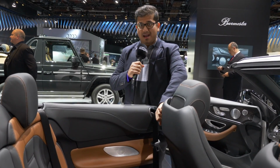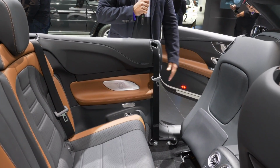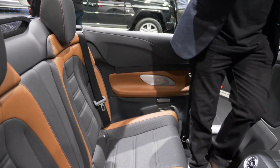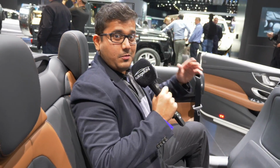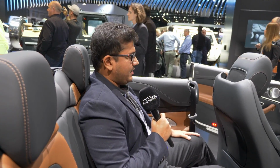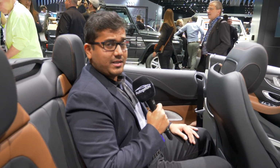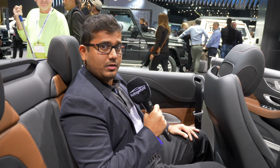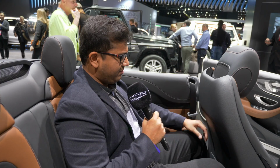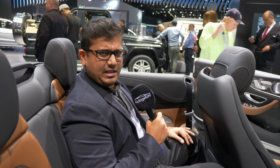Now let's take a seat in the back. You can flip the seat forward, and like I said, the driver's seat moves forward automatically. For my size, this is very easy to get into, especially when the roof is down. You have a lot of space. You move the seat back, the seat slides forward. Is it going to crush me? Well, not quite. For my size, 5'8", 1.7 meters, this is not so bad, especially when it comes to convertibles. I have adequate knee room. I can't really slide my legs under the seat, but I can live with that.